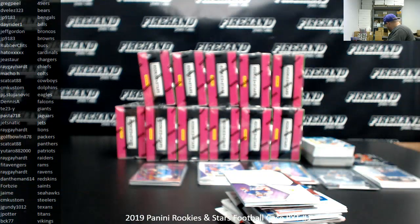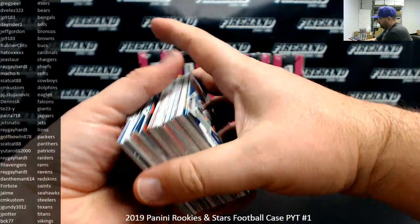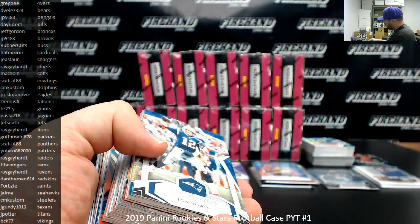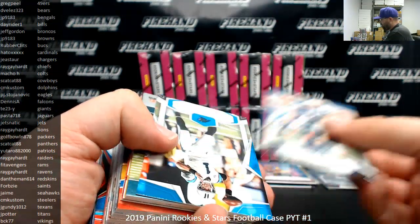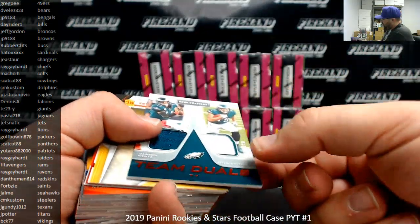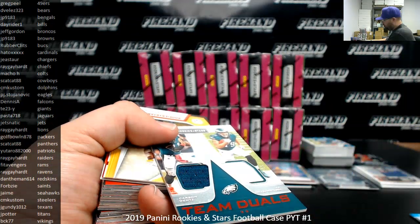Okay, yeah, I noticed that this stuff got in. There's been a couple of products that Panini seems to release on retail level right before they release it in hobby. They've done it with Contenders the last few years. JJ Arcega-Whiteside and Carson Wentz team duels to 199. Eagles going to PJ Stojanovic.